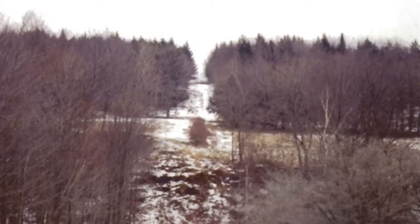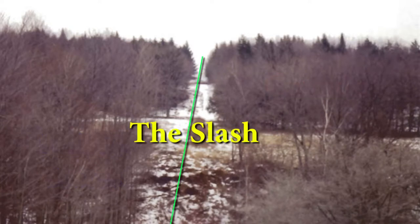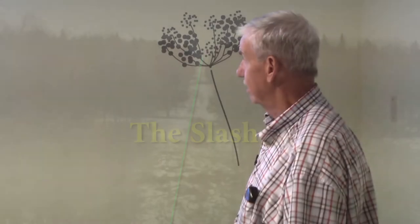See, this is the slash. This is Canada. This is the United States. This is my big fingers. This is what you call the slash right here, the DMZ, the no man's zone, okay? And what we do, we actually walk this. We'll go from one border station to the next border station, which is only maybe 3 miles down the road. But I tell you what, it takes you all day to get there because you're going up hill, down. You know what I'm saying? And it's crazy.